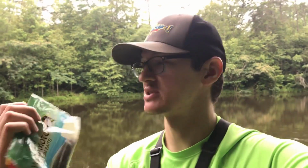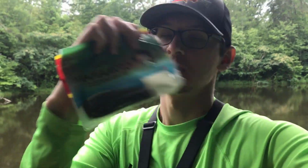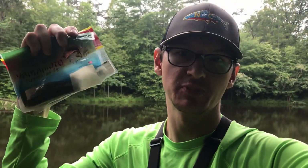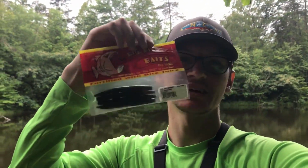This is literally me going to the store and finding the most expensive and the least expensive one. So the competitors, most expensive today, Gary Yamamoto watermelon green red flake. You can get these for like $6-7. So expensive category. Next is the Big Bite Baits. Got these at Dick's for like 99 cents.